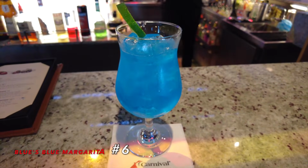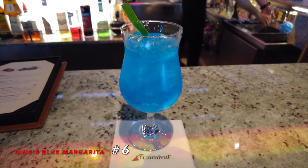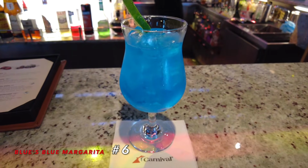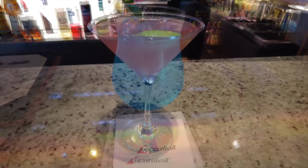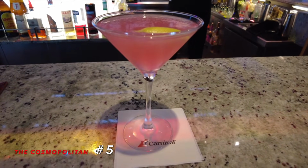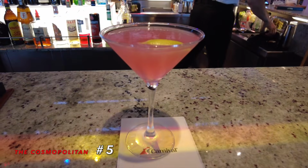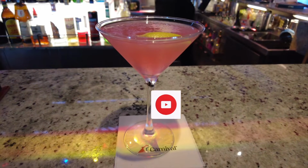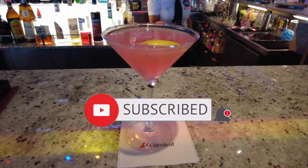One of Carnival's top-selling margaritas is the Blue Margarita. Made with Patron, Blue Curaçao, lime, and agave, who doesn't love a great margarita while relaxing on vacation? The Cosmopolitan is a cocktail that started in the 80s but tastes great in 2023. With vodka, triple sec, lime, and cranberry, I found this Cosmo to be well-balanced, strong, and flavorful.